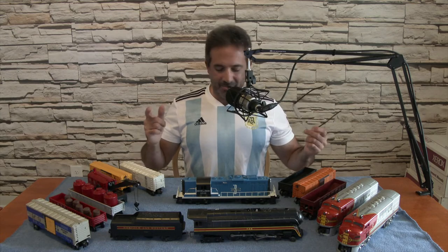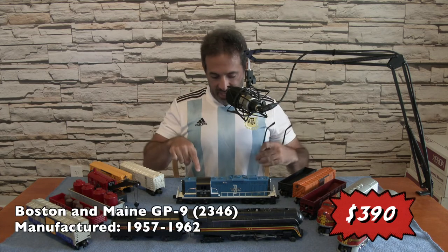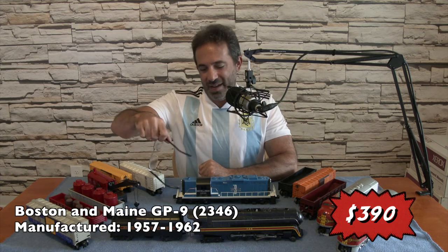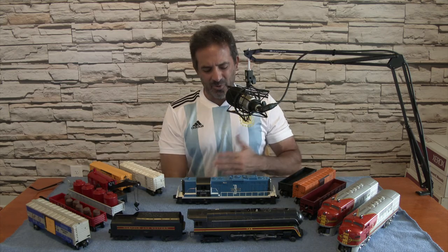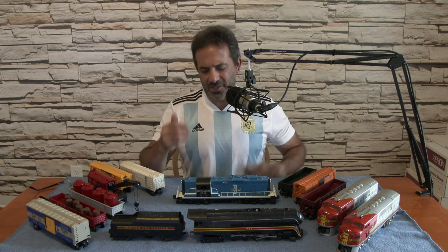And my favorite piece in the box, and one of my favorite lineup pieces of all time that I went crazy about before, the GP9 Boston and Maine. Another thing that's kind of odd about it, see how the base is white, the railing and the base? I think every other base is either gray or black. I have to go back and see, so this one really stands out with the contrast and how vibrant the color is.